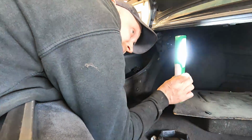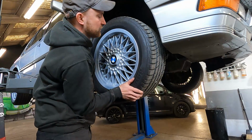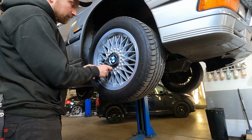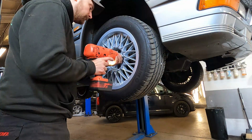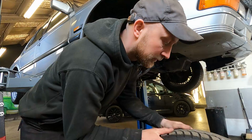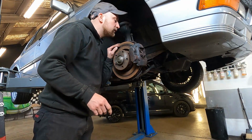It's nice to see. So this is the wheel that is locked on. So I've got to see why this brake is binding. Something is stuck, that's for sure.